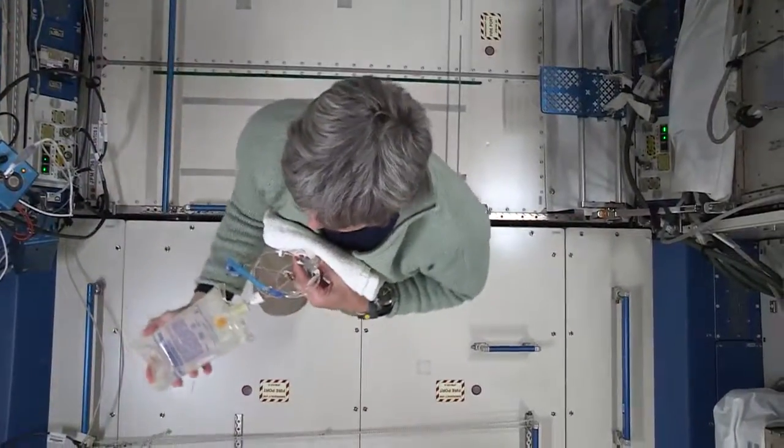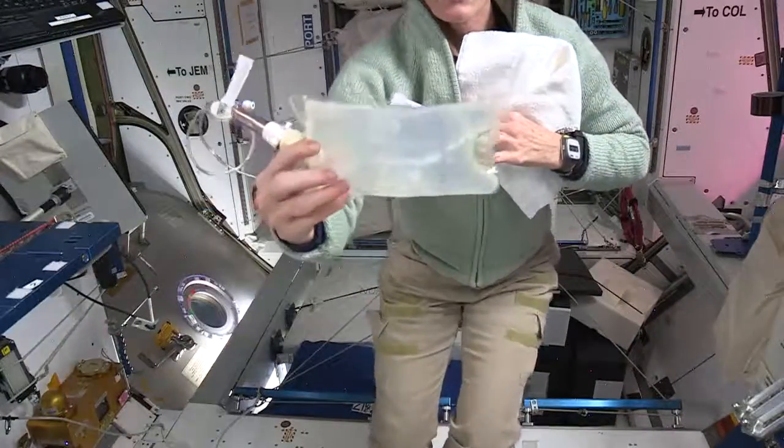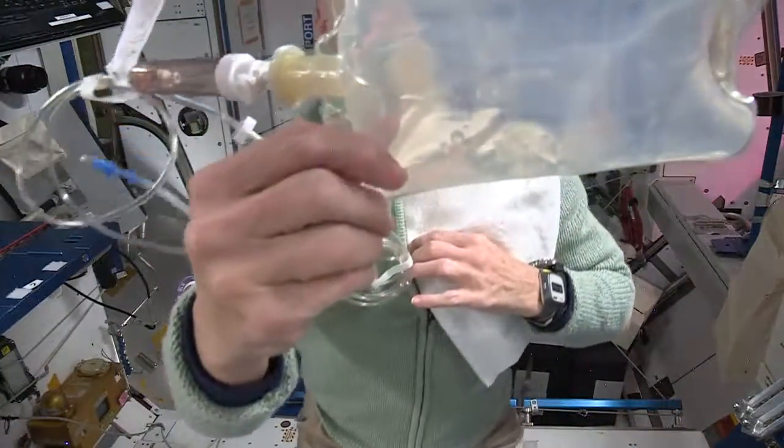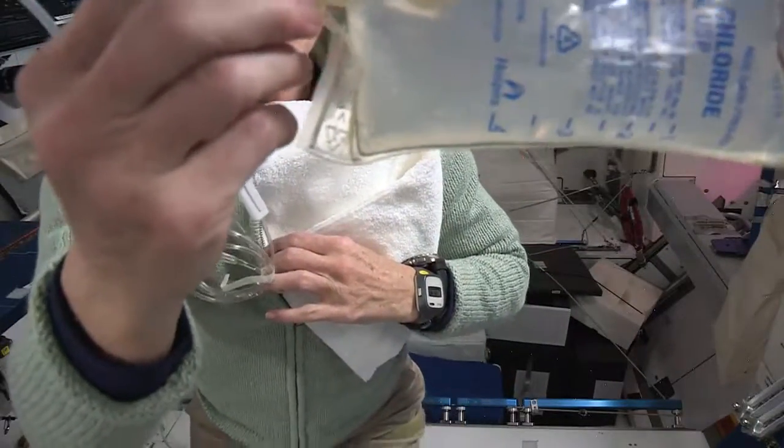Peggy Whitson was even able to do a demonstration to help NASA flight surgeons figure out the best way to remove air bubbles from an IV fluid bag in case they are ever needed for a sick crew member.